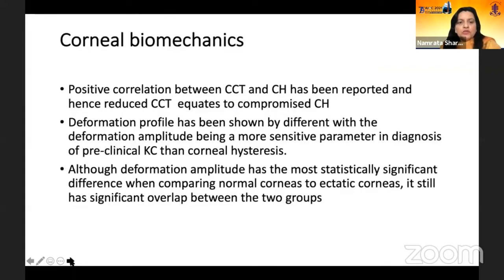So this is the study that we did on almost 100 eyes of keratoconus, and this is going to be published in the American Journal of Ophthalmology, on corneal biomechanics in cases of pediatric keratoconus. We found that a positive correlation occurred between the central corneal thickness and the corneal hysteresis, and reduced CCT equates to compromised corneal hysteresis.